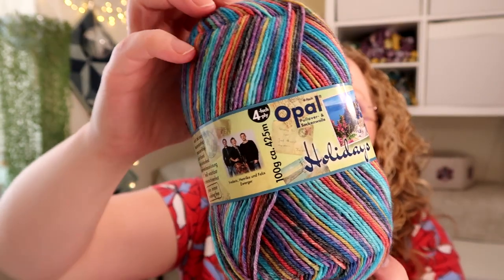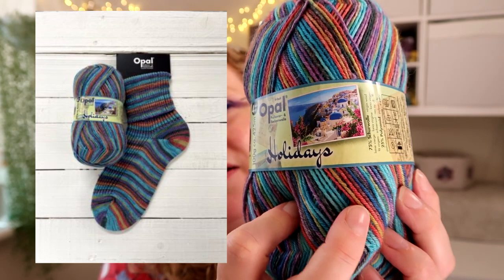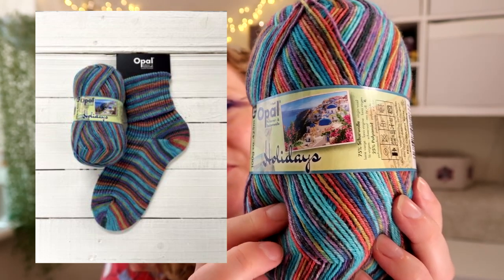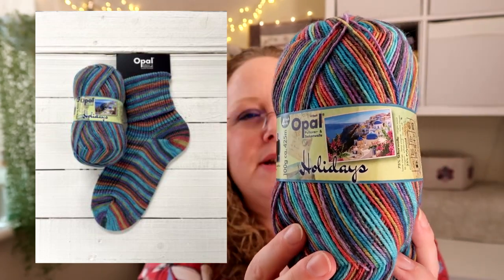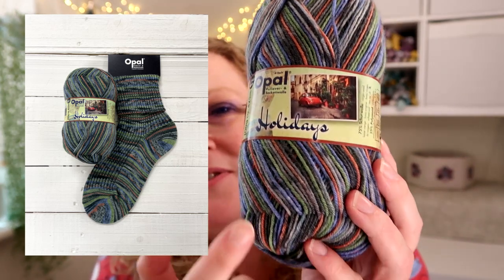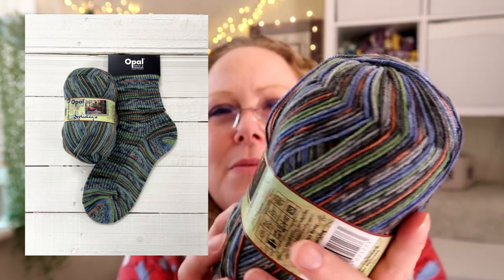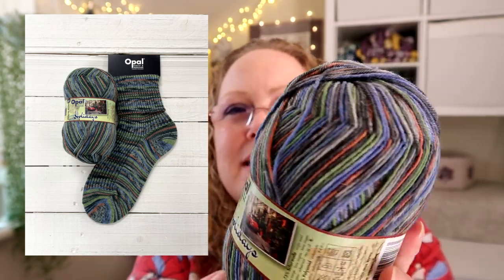Next we have Cliff Jumping. You can see the inspiration photo here. I really like these oranges with the turquoise and blues. Really pretty. This one is Vintage Car Tour. There's a very cute little car in the inspiration photo. There's a really nice combination of orange, blue, grey and green in there.